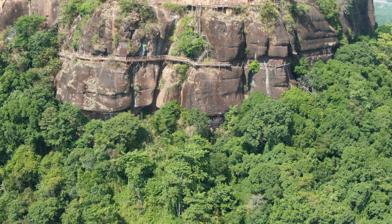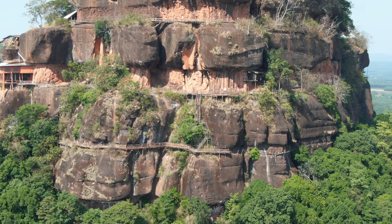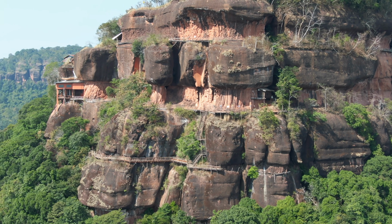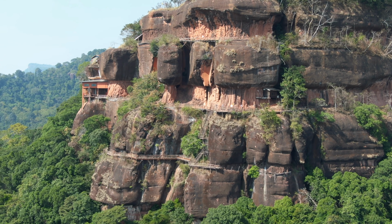But at the same time, be very careful. I mean, it is very well maintained, but sometimes the railing is not very high, and there are some places that you can step where it would not end well. So do be careful. And then finally, I think it's just important to be very respectful, to dress appropriately, as it is a sacred place, as it is a temple, and there's shrines all around.